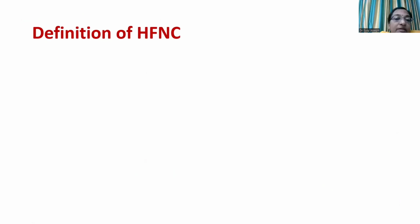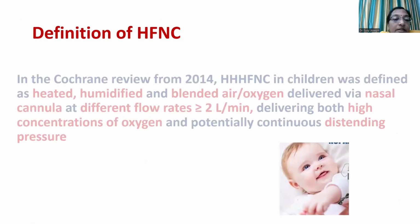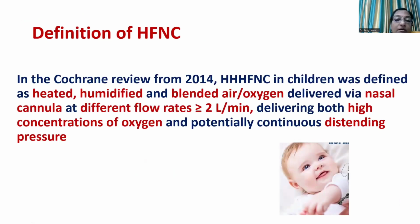And this is actually the definition of HFNC, which has been described in the Cochrane review. Okay, so I have highlighted the important things in red. That is, it is heated and it is humidified. And it's blended. Blended means there is both air and oxygen. And what is the interface you are delivering? It's a nasal cannula. And see, it is not written high flow rate anywhere here, because the flow rate varies depending upon the size of the person and the disease condition. So we have written the different flow rates, more than 2 liters per minute only.